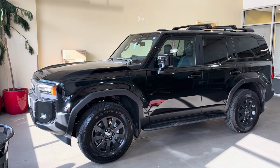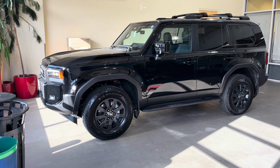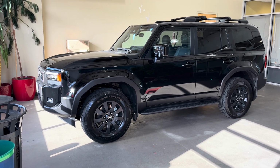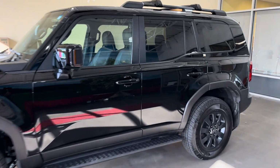So special thank you to all the Toyota dealerships that I go to for putting up with me. You guys can just ask my wife. I am a lot to deal with sometimes, but they're super nice, and this is how it should be. This is how you should be treated, like I'm just some geek off the street with a camera, right? And he let me come in here and do this. So let's just jump into it. Enough about that. These guys are super nice.